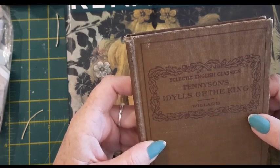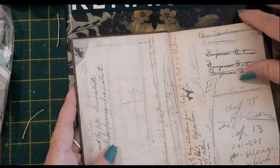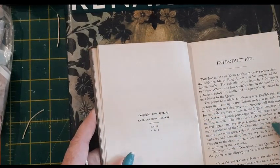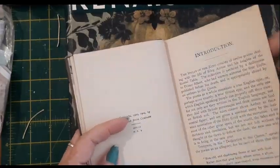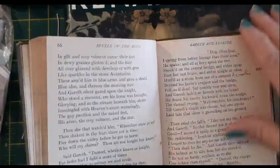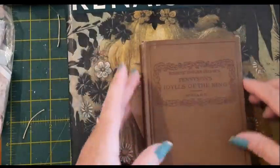Eclectic English classics. I'm not sure what it's all about, but you can see in the front here someone's taken a lot of notes. Some more old writing here. But I had a look, and this book was published in 1900 and 1904. So it is definitely antique. It's over 100 years old. And look at the typing in it. I just love it. It's antique kind of almost typewriter writing. There's some writing in here. And it's quite well kept. It's got nice delicate paper. But yeah, so over 100 years old. This is classed as antique.